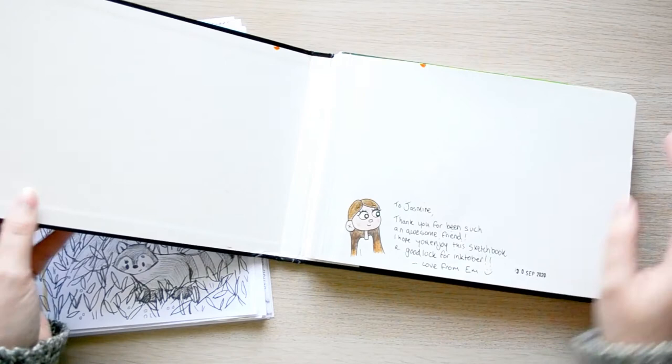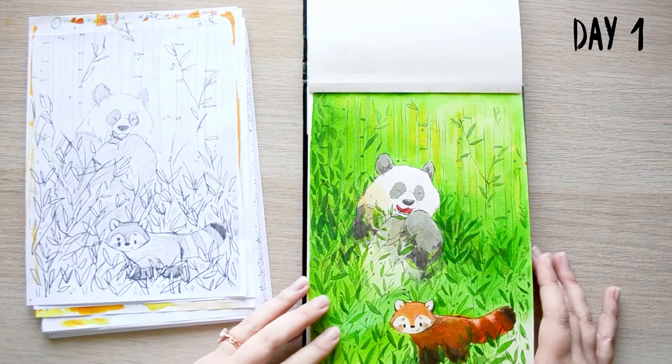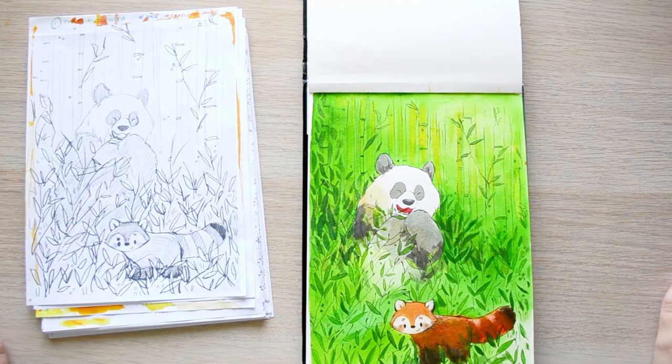So I wanted to go through the things that I did this year for Inktober. For day one, I began with this giant panda. Basically, this is my fourth year of doing Inktober, and after doing it that many times, I wasn't inspired by the original prompt list anymore.